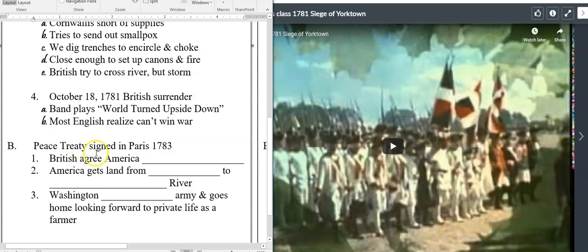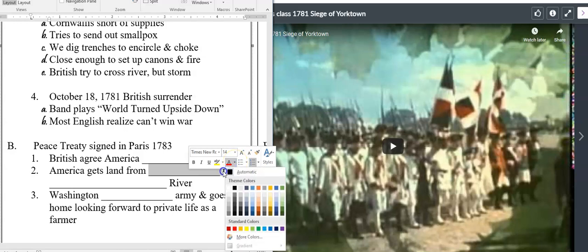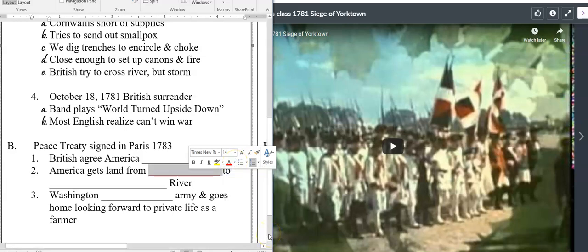As part of this agreement, this peace treaty, America got the land from the Appalachian Mountains. How do you spell Appalachian Mountains? So glad you asked. Appalachian. Oopsies. Mountains. You can just put it in like that. To the Mississippi River. So you want Appalachian Mountains to the Mississippi River in those blanks.